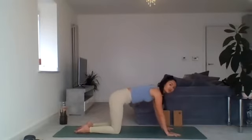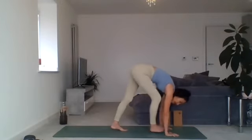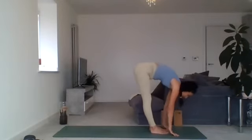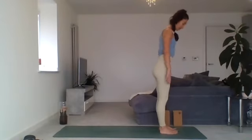Come back to neutral. And we're gonna tuck the toes under and start to walk the feet in towards the hands and peel the body up, meeting into Tadasana, mountain pose, at the top of your mat in this standing position, feet roughly hip width apart, grounding through the feet.